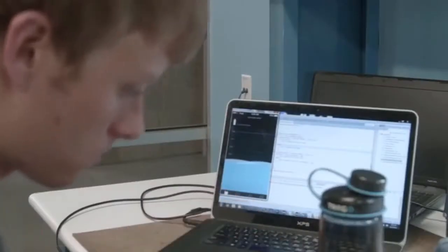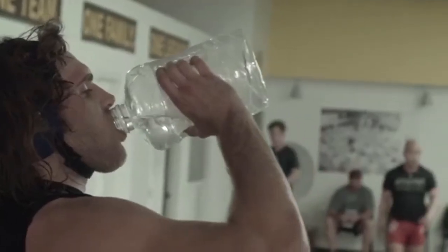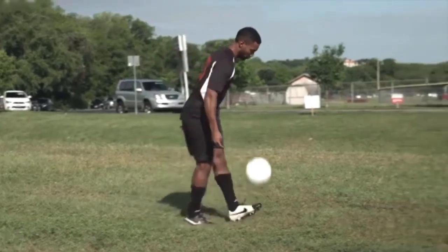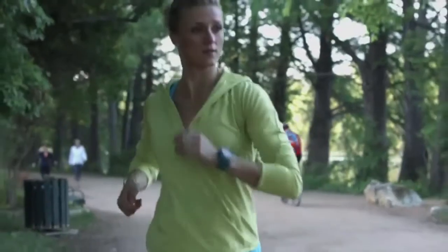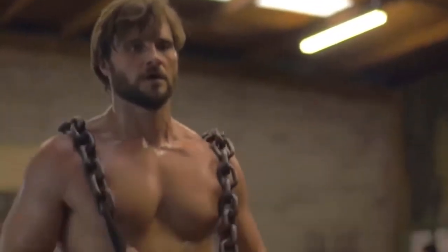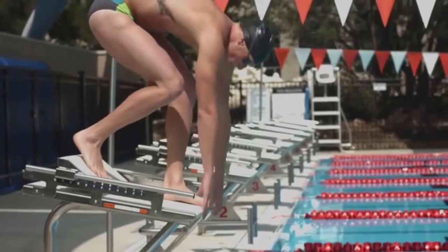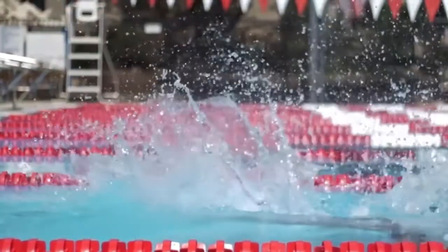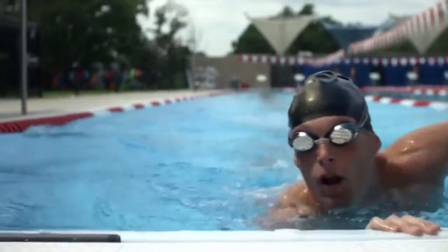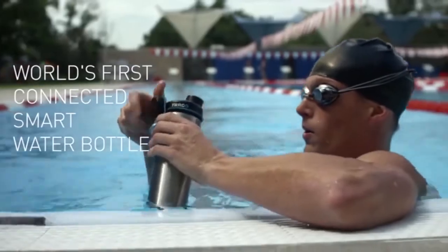How much water should we be drinking? Drinking too much or too little can be dangerous, and the reality is that everyone's optimal level of hydration depends on a bunch of different factors that are unique to you. Your workout schedule, age, gender, location, your sweat rate, and even the weather are all key to the equation. In the past, only elite athletes had access to the tools needed to dial in optimal hydration. That is, until now. Introducing Trago, the world's first connected smart water bottle.